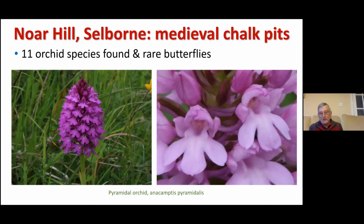This is a fairly common orchid. The pyramidal orchid is the shape of a pyramid, so it's easy to identify. And again, the color goes from purple to pink to white in a few cases. Can also be found on Portsdown Hill, opposite the George pub again, and in other places. That's quite a nice orchid.